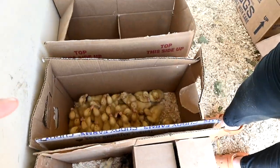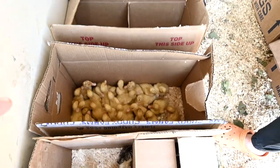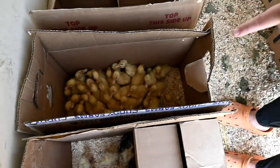All right, so what are you going to get? What kind of ducks are these little blonde things? Pekins. What do they look like? They're the big white guys right there. Oh, they look like that. Yep. We should get that.